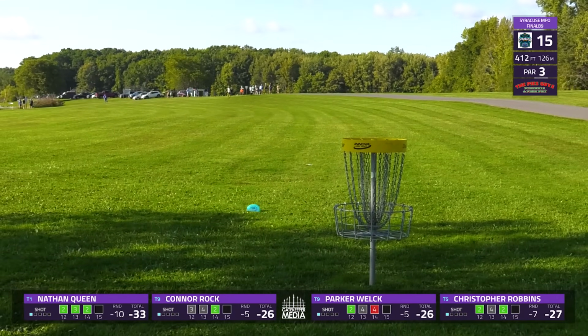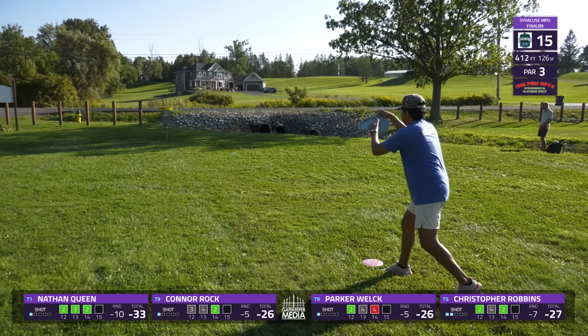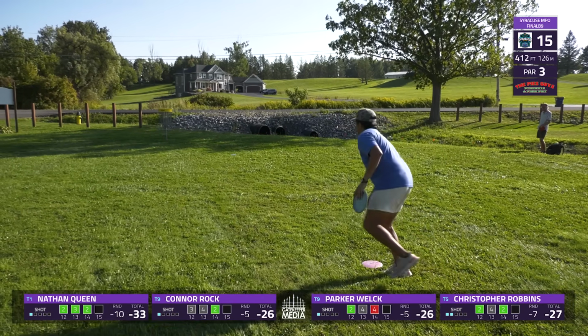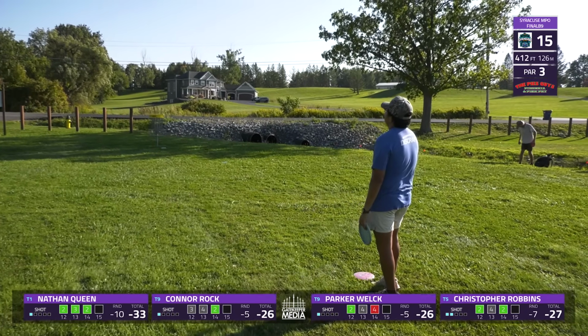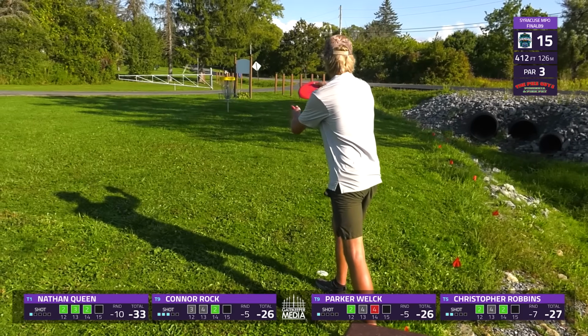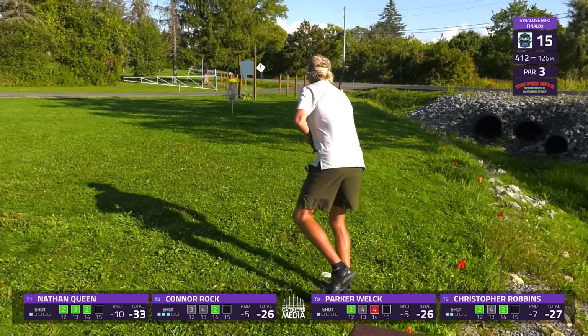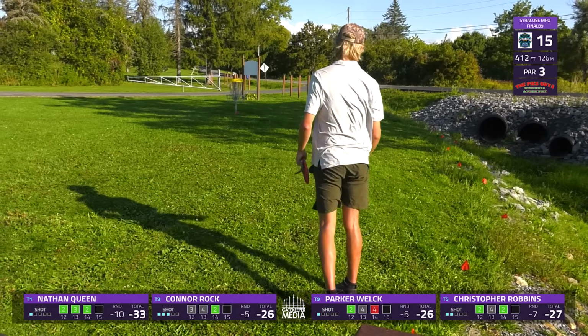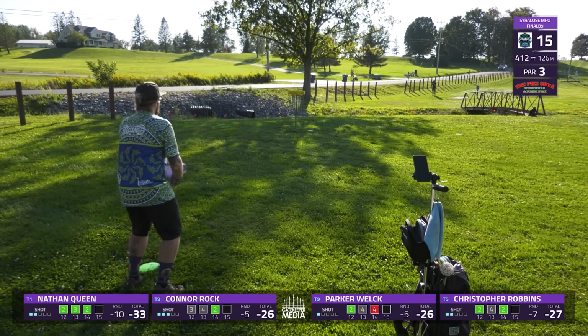Yeah, it's tough. Almost got back. That's a nice shot from Parker. Should be inside the circle. Let's see if Christopher's still low. A little low again. Yeah, I can tell. Just didn't quite get that flex through high enough. They gave Connor a pretty favorable position. He left that one out over the bridge, but they gave it to him in front of it.